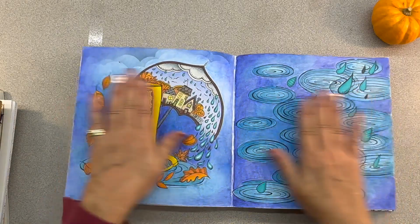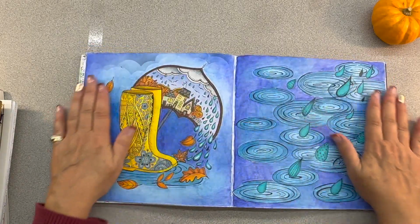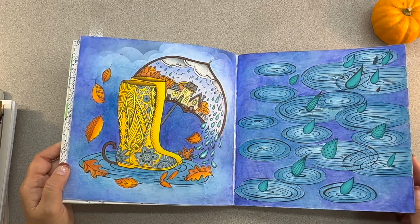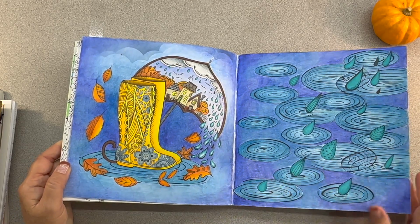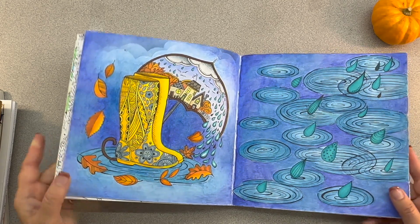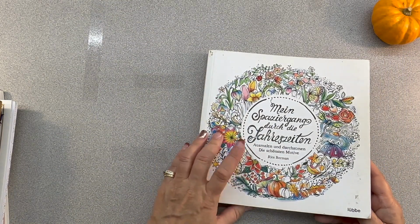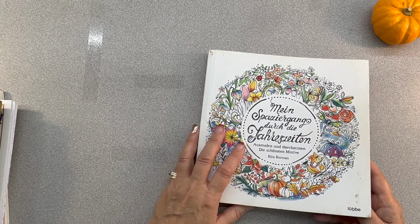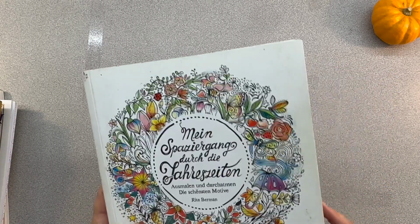And again, I did the flattening thing and this one flattened out pretty good, but it's still a little buckly. But I just love these blues, aquas, and yellows and oranges all together. One of my favorite fall combinations. So this is in Rita Berman's Mein Spaziergang durch die Fahrzeiten. Sorry if I butchered that. I think I say that every time. But that was a lot of fun.